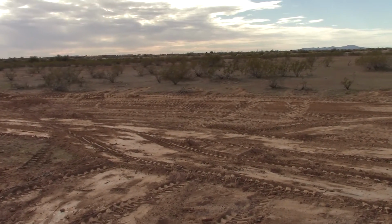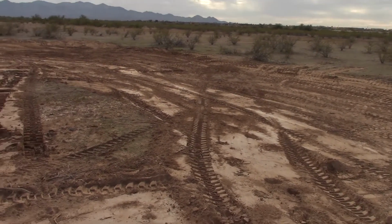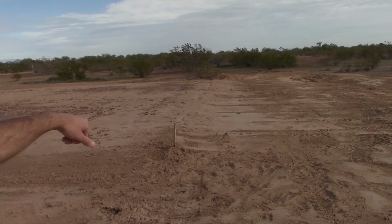So we'll have a tank about where we're standing. So we're hoping that once we get that excavation done for the tank, we can fill some of this in back here as we go around that corner. But we're off the pad now at this point. So here we are at the back of the house. So you can see kind of how that grade works.